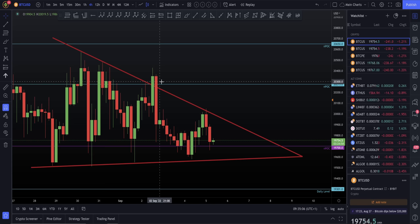One would expect generally for this to break to the downside for continuation, right? I think that's what the general perspective would be. I'm not the type of trader that's just going to see a pattern and say, hey, this has to continue to the downside because it's got a 60% chance of breaking down. Well, that for me is 60%. What about the other 40%?